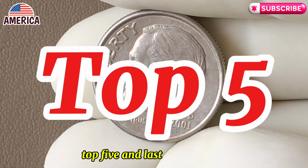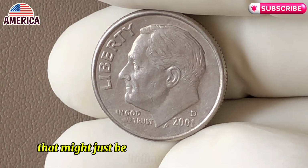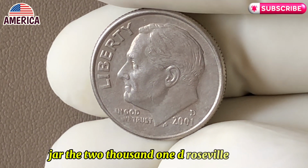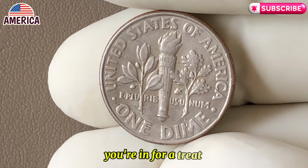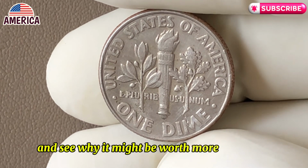Top 5 and last unique coin. We're diving into a coin that might just be hiding some secrets in your change jar, the 2001 D Roosevelt dime. If you've got one of these or just love learning about rare finds, you're in for a treat. Let's uncover its value and see why it might be worth more than you think.